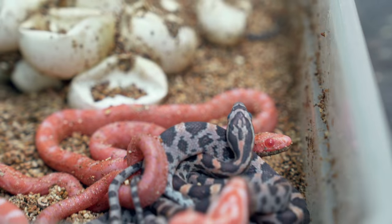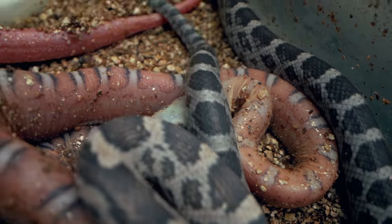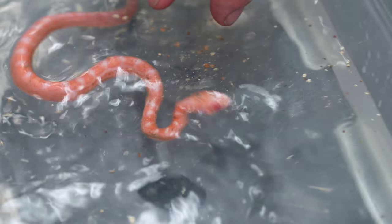Baby colubrids. And this is pretty cool here. This is actually a het creamsicle scaleless clutch. So we have some creamsicle corns, we have some het creamsicle corns, and then we have some scaleless creamsicle corns here, which are really, really cool once you get them in the water.